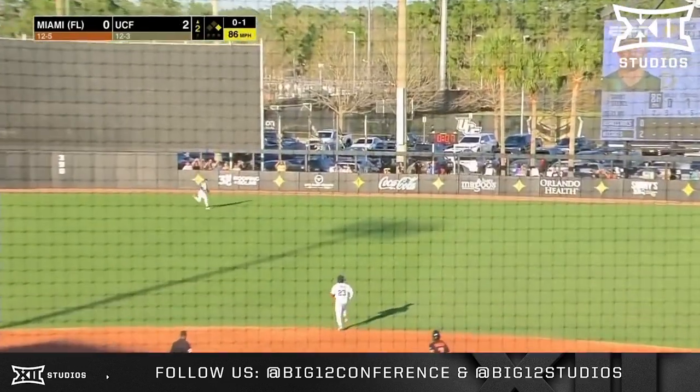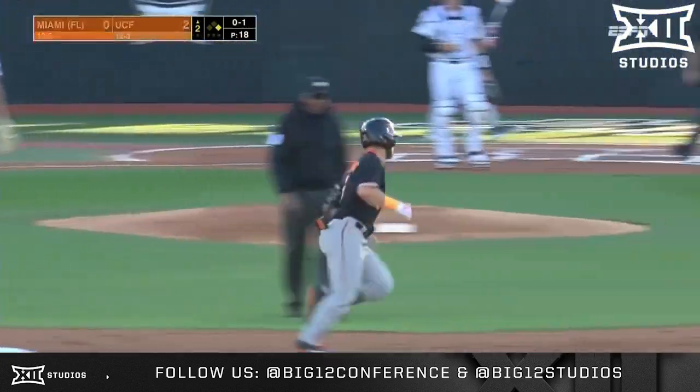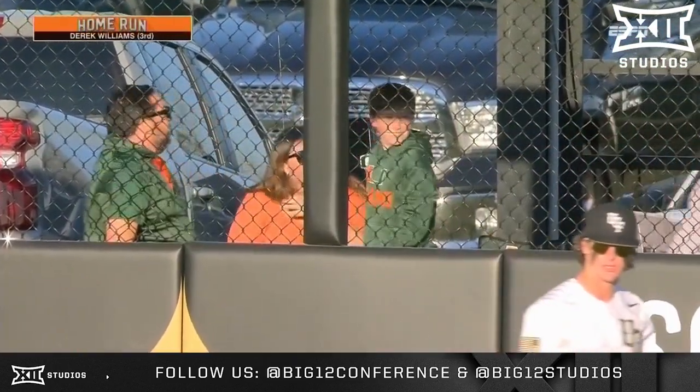Hits that one well to right. Williams going back, and it is gone. A two-run blast for Derek Williams, who continues to swing a hot bat. That ball's crushed. He gets a hold of one.